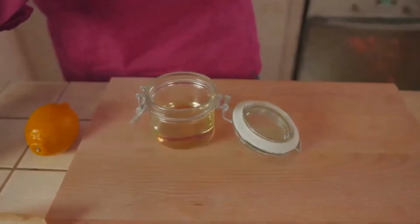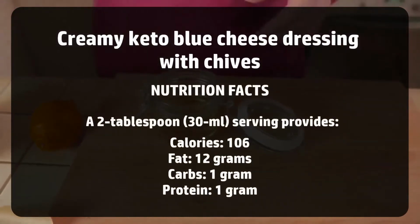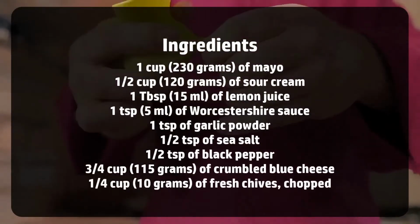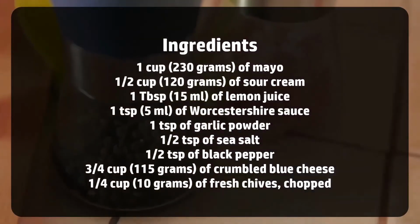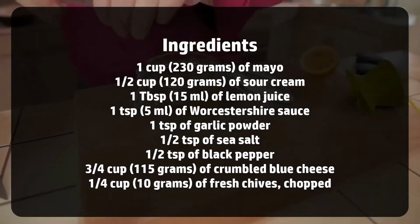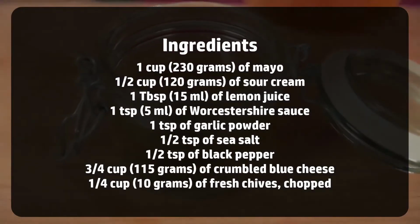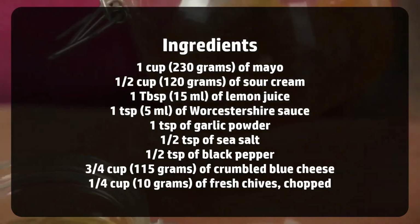Whether it's chicken wings or just plain greens, this whole food-based blue cheese dressing ensures no added chemicals that many bottled varieties provide. Ingredients: 1 cup of mayo, 1/2 cup of sour cream, 1 tablespoon of lemon juice, 1 teaspoon of Worcestershire sauce, 1 teaspoon of garlic powder, 1/2 teaspoon of sea salt, 1/2 teaspoon of black pepper, 3/4 cup of crumbled blue cheese and 1/4 cup of fresh chives, chopped.